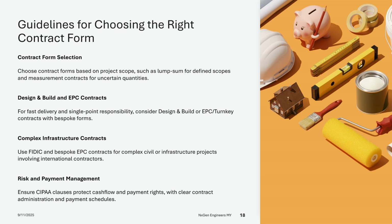If cash flow and payment risks are a concern, it is essential to ensure CIPAA clauses and rights are preserved, and that the contract administration and payment timetable are clearly defined. In public sector procurement, JKR, PWD or CIDB SFC forms are likely mandatory or preferred.